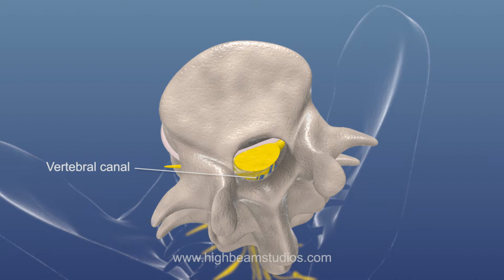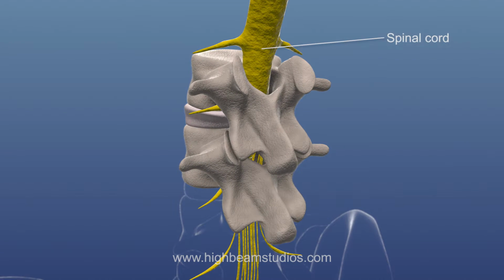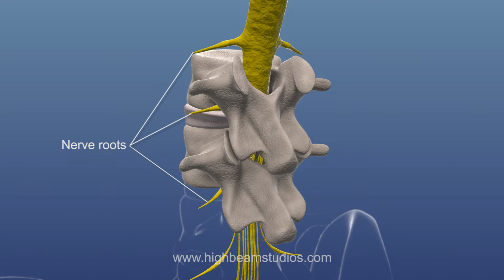The vertebral canal is behind the vertebral bodies and is where the spinal cord travels. The spinal cord connects the brain to the rest of the body through a bundle of nerves. The spinal cord ends near the L1 and L2 vertebrae and branches out into bundles of nerves called the cauda equina. Nerve roots exit out the sides of the spine, called foramina, which send signals from the brain throughout the body.